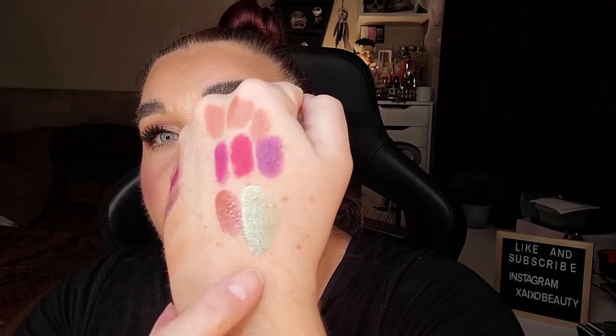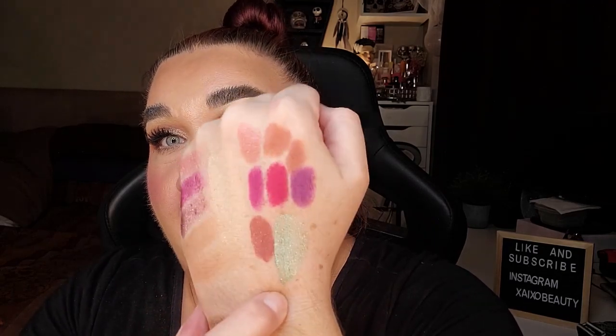And this kind of smells weird. It looks like it's gonna be a little patchy, but I think I'll have to do layers, like let it dry and then do a layer. I'm not even sure how often I'm gonna wear that. I have a feeling I will be decluttering this quite quickly out of my collection.